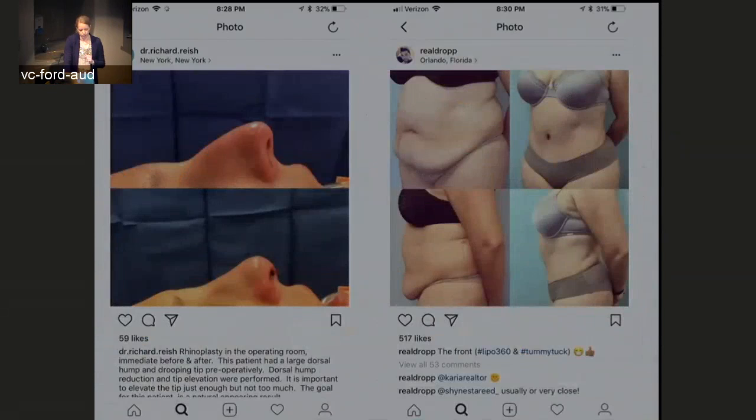However, plastic surgeons who practice mostly cosmetic surgery have started to post pre and post-op photos of their patients. And of course, they're getting consent from their patients to do this. And frankly, it can be done tastefully. The post on the left is from the account of Dr. Rick Reich. He trained at Harvard and now is practicing cosmetic surgery in New York City. And he just posts a brief blurb basically about what this patient's preoperative needs were and at what time the postoperative photo was taken. And his photographs really conform to the usual American Board of Plastic Surgery photography standards.